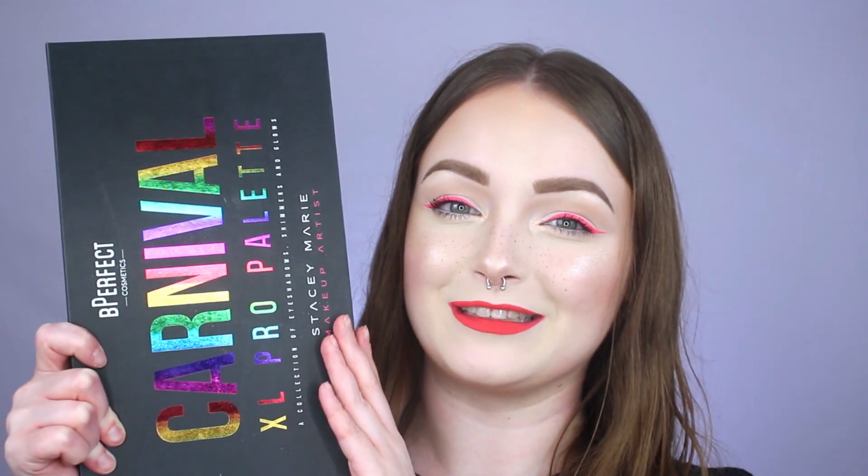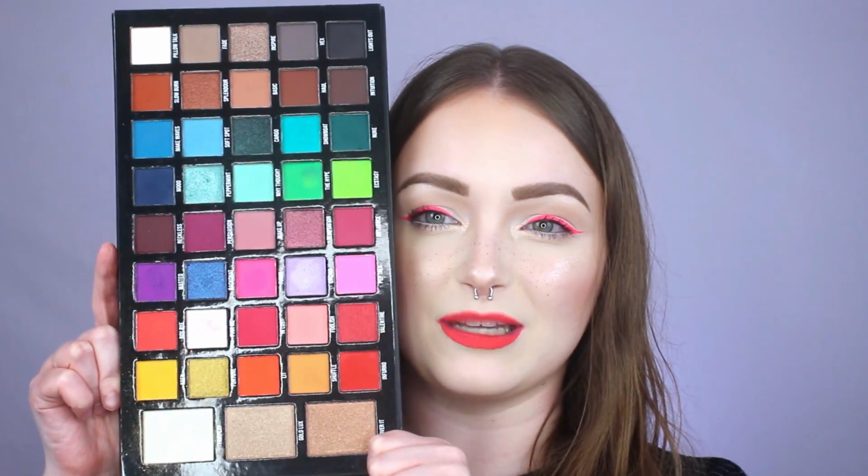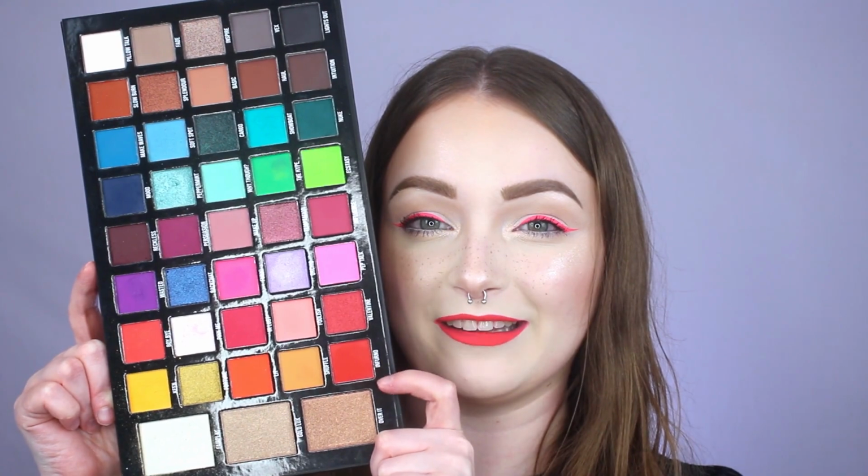So the eyeshadow palette that I cannot get enough of right now is the Be Perfect x Stacey Marie Carnival XL Pro Palette, which is a really long title for this palette, but man, is she beautiful. If you haven't seen this palette before, it's just really a gorgeous palette overall. You can just do so much with it. There's some neutrals in here, there's a lot of brights, there's some neons, and also you get some really fun face highlighters as well. But the formula of the eyeshadows in here is where it's at.